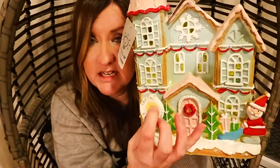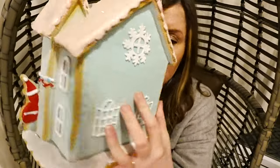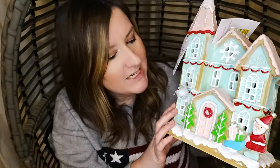We can test it. I'm going to get some batteries for it. Hang on, turn that off, and you can just about see the lights there, so it does light up. It's really cute. It's got detailing on the back as well. So yeah, I thought that was a really cute piece, and I've got quite a few festive houses, so I think it will go nicely with that.